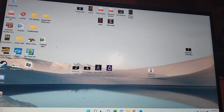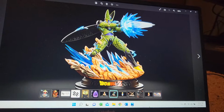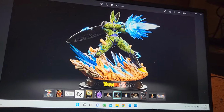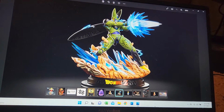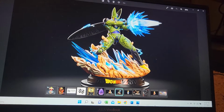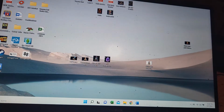And of course, the Cell Kamehameha from KD as well, and this will probably be my final Cell statue, unless I make a bust of him. But I don't see a statue beating this. From my experience with KD so far, I think we're in good hands.